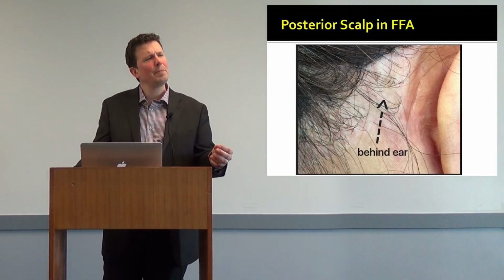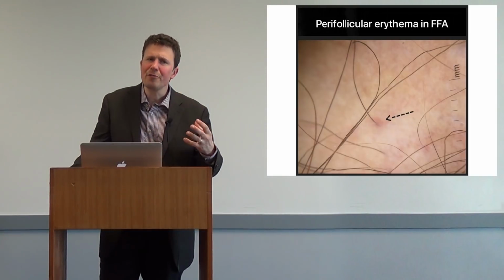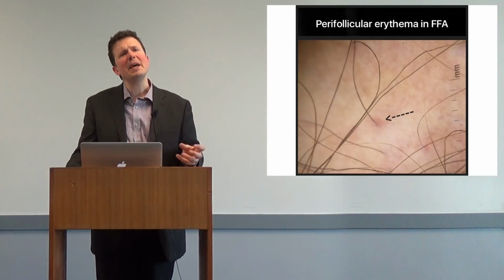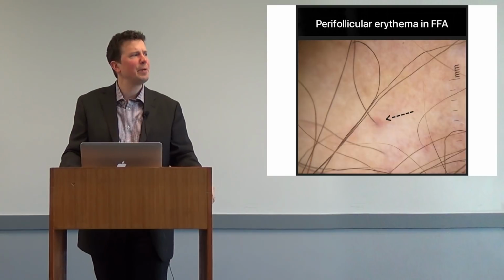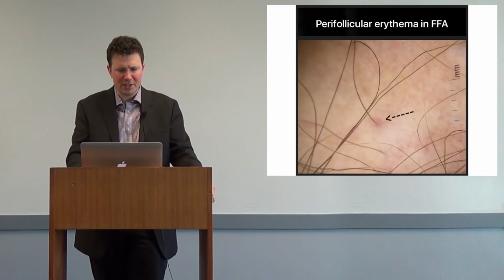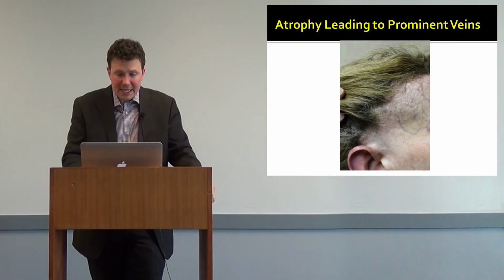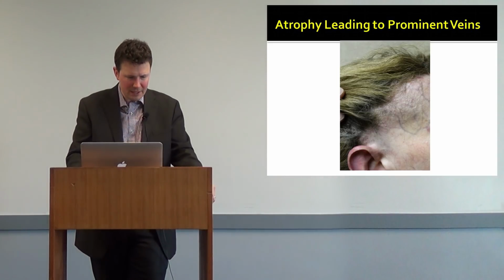When we look at the scalp by trichoscopy, we look for the redness around the hair follicles. The perifollicular redness in FFA is very important because it may indicate activity. Patients with FFA who have perifollicular redness are more likely to go on to lose hair than patients that don't have that perifollicular erythema. We need to look for these visible veins. These visible veins, as I mentioned, are from atrophy, and we need to follow it.